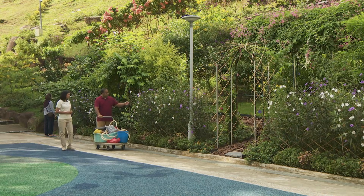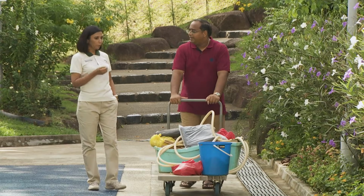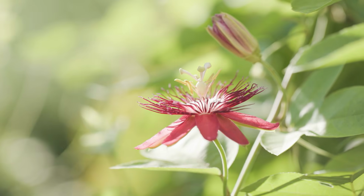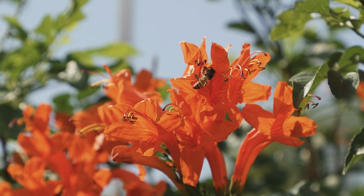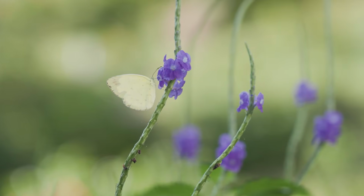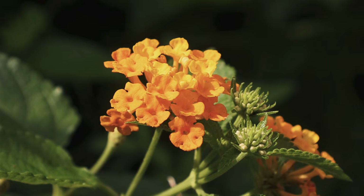NParks actually came to find me, and they were saying that I probably have to remove my plants. So I told them, if you think I should remove, fine, but can you have a look at the butterflies and bees here, and you really think that it's worth me removing these plants? And at that point, there were so many butterflies swarming around our plants. It was such a pretty sight. And he told me, okay, why not you submit a proposal to us so that we can make this official.